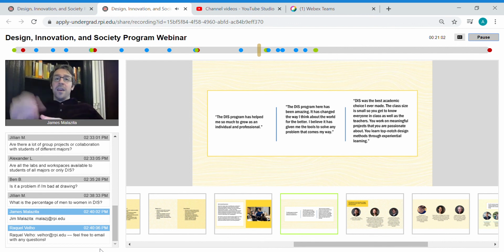We're not just saying, here's an assigned prompt that all 30 students have to do. You as a student are allowed to scope the direction and ramifications of your own projects. You get to work on meaningful projects on your own that you're passionate about. So you're learning design methods, and we hope top-notch design methods, while also through experiential learning, while also being able to really help guide and focus your own education in ways that you want.